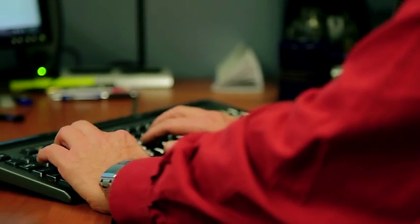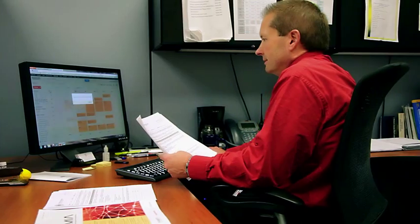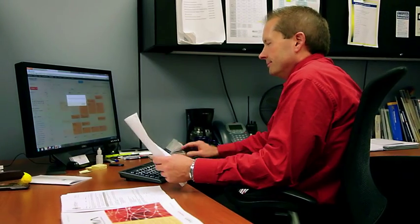hospital in the country. By providing information when and where it is critically needed, Hospital Informationist and Librarian Jonathan Hartmann is improving the quality of patient care and medical education at MedStar Georgetown University Hospital.